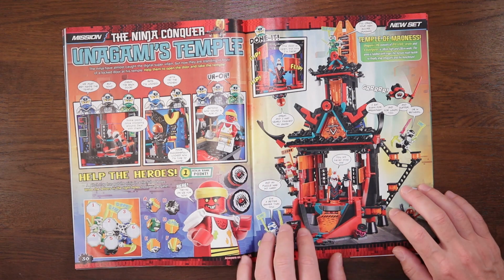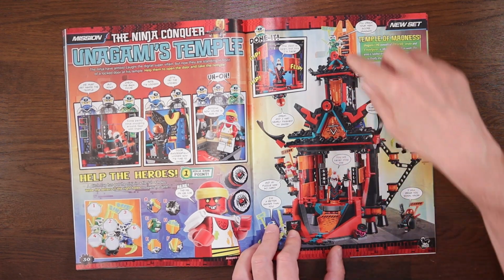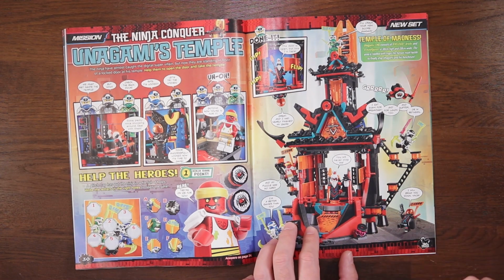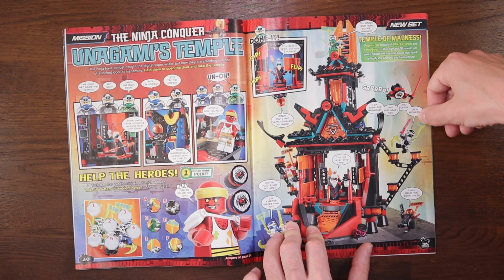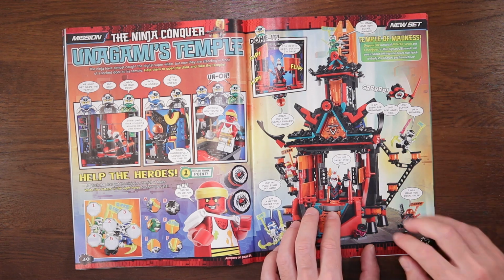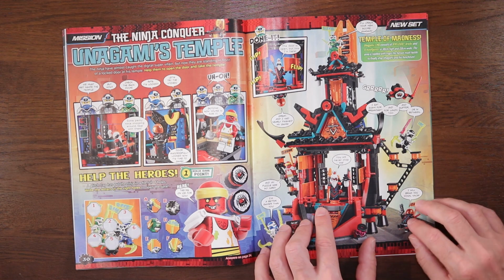You get all these cool looking minifigures as well. We've got Jay there, we've got Lloyd, we've got the Sushi guy there, we've got a red visor, and of course we've got Unigami himself. And we've got this chap here. Now I can never quite tell if it's Cole or Nia herself. I think that one's actually Cole.